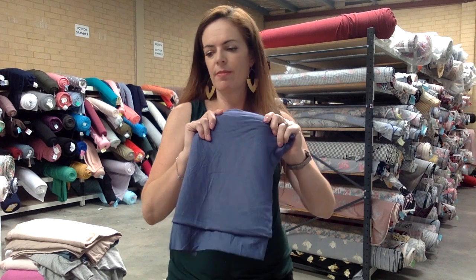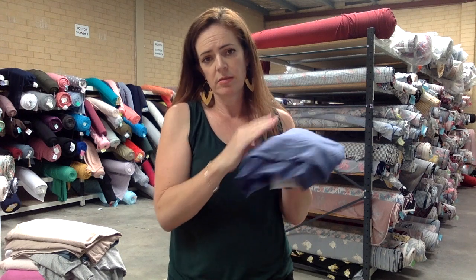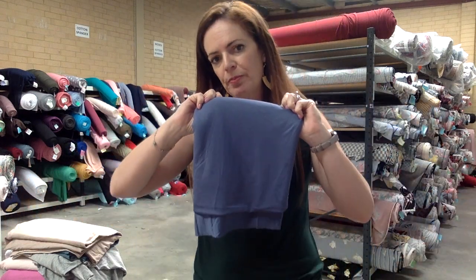Okay, denim. Yeah, no, I don't have a match for this one. Isn't that pretty? It's not a faux denim as such, but more a denim blue, this one.